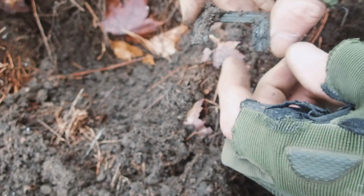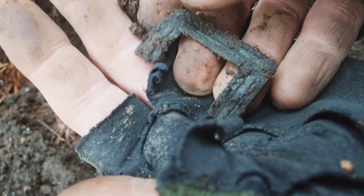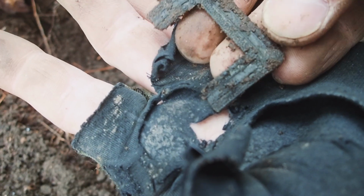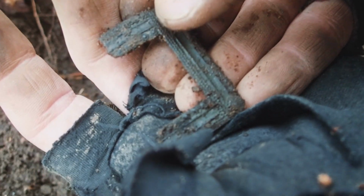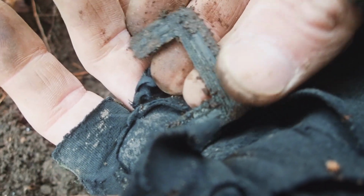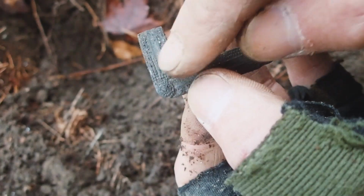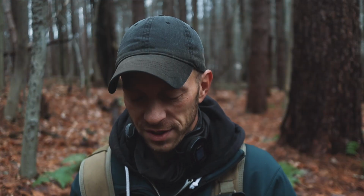See down here, it is not iron. It is a beautiful green brass. And look at the ornamentation on there. Beautiful stippling around the inside. And it looks like maybe on the outside too. Yeah, you can see that there's maybe a flower in the corner. There's some larger bumps in the middle. Absolutely gorgeous fragment of a shoe buckle.